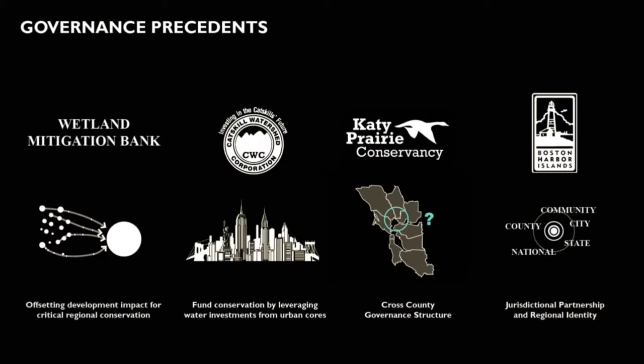And we'll need to find governance precedents that will work. Things that have come up so far: the idea of a wetland mitigation bank for things like SFO development, funding conservation by leveraging water bonds, cross-county governance structures. We're going to need that. We've got four counties involved here. And a jurisdictional partnership that depends on regional identity and something that could work almost along the lines of a joint power authority at some point.